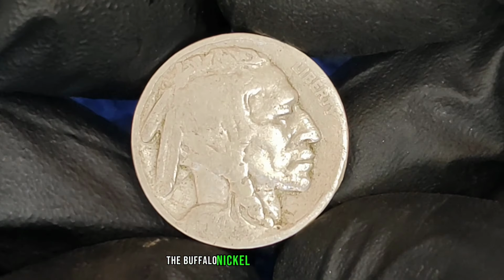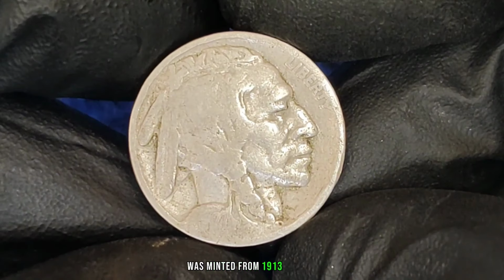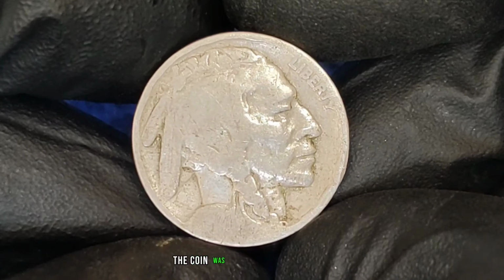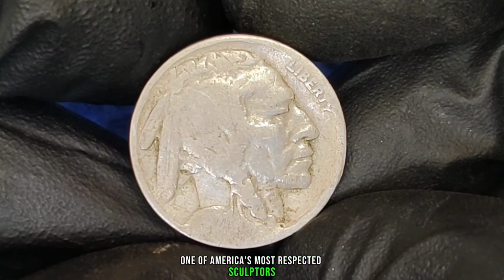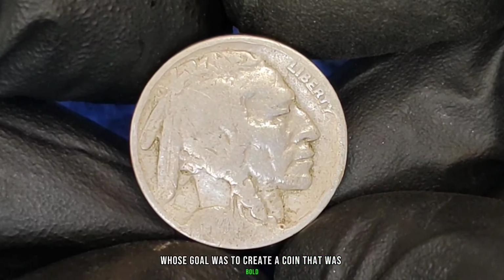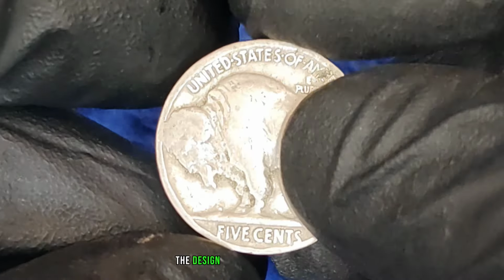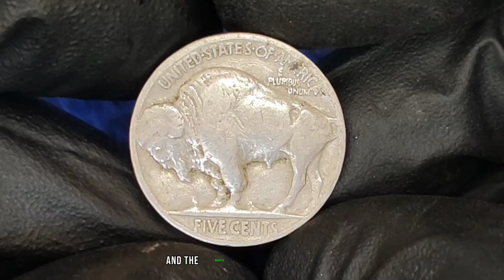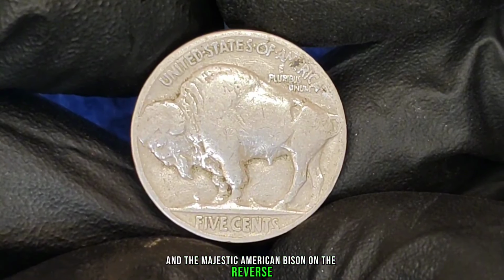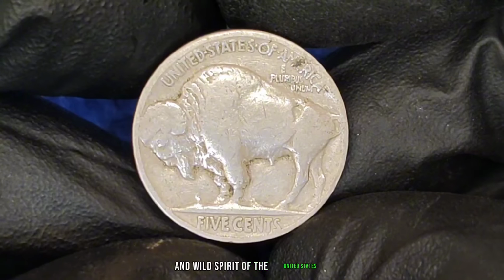The Buffalo nickel, officially known as the Indian Head nickel, was minted from 1913 to 1938. The coin was designed by James Earl Fraser, one of America's most respected sculptors, whose goal was to create a coin that was bold, raw, and deeply American. He succeeded. The design features a proud Native American profile on the obverse and the majestic American bison on the reverse, an eternal tribute to the heritage and wild spirit of the United States.